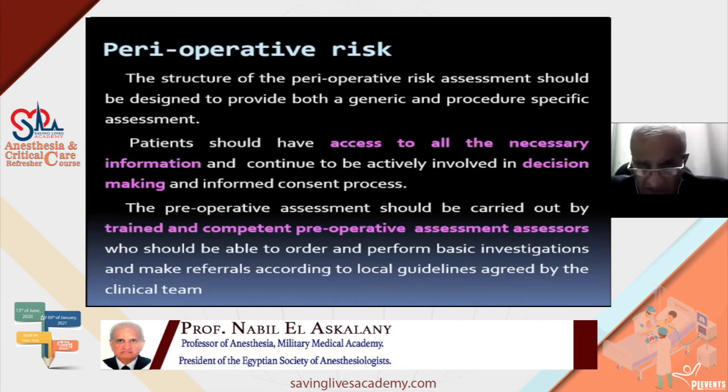The preoperative assessment should be carried out by trained and competent preoperative assessors who should be able to order and perform basic investigations and make referrals according to the needs of the clinical team. So it's a must to have competent preoperative assessors.